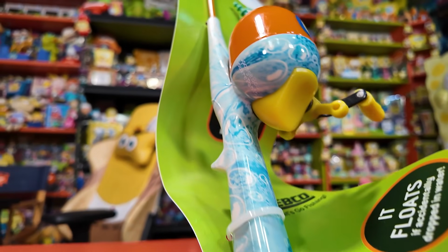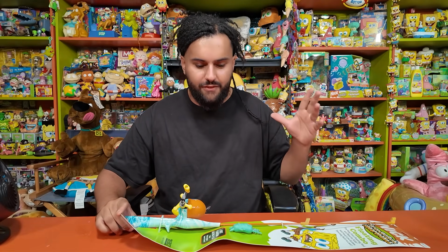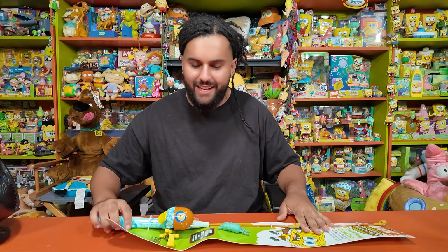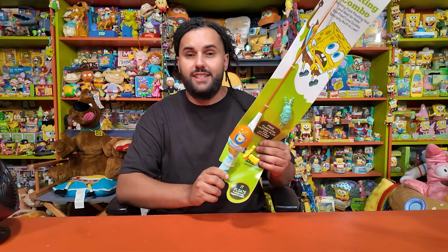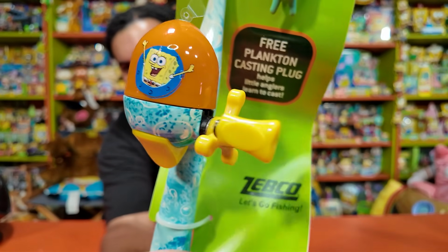But this item I did pick up at the flea market thanks to an awesome friend, Chris. We found a bunch of SpongeBob items. He did get there a little earlier than me and he was able to pick up a ton of stuff, but he was kind enough to let me go through a couple items and pick some stuff, and this was the item I picked, the SpongeBob fishing rod. You guys will see this video coming up very soon now. Just look at how beautiful that is. Amazing.